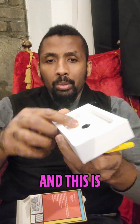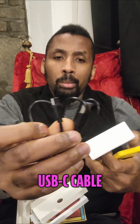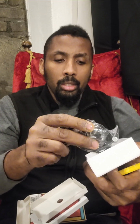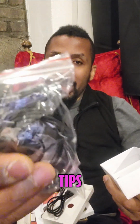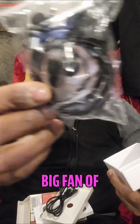And this is what else is in the box. There's the USB-C cable to USB-A. And here are those headphones that I kept mentioning, that keep slipping off, and of course you have to use many tips. And maybe they're more sanitary because you can replace the tips, but I'm not a big fan of these headphones.